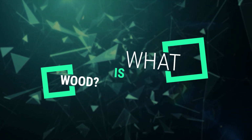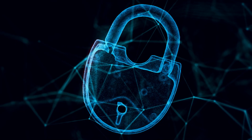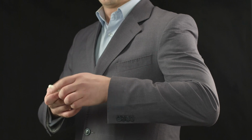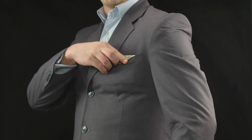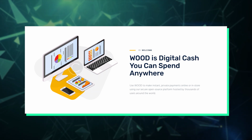What is Wood? Wood is a private, decentralized, open-source cryptocurrency that allows every user to participate in the growth of the CryptWOOD network. Privacy and security are naturally associated with the use of the Wood coin. The project is one of the best solutions for those who wish to maintain their financial privacy. In simple words, Wood is digital money that can be used anywhere and anytime.